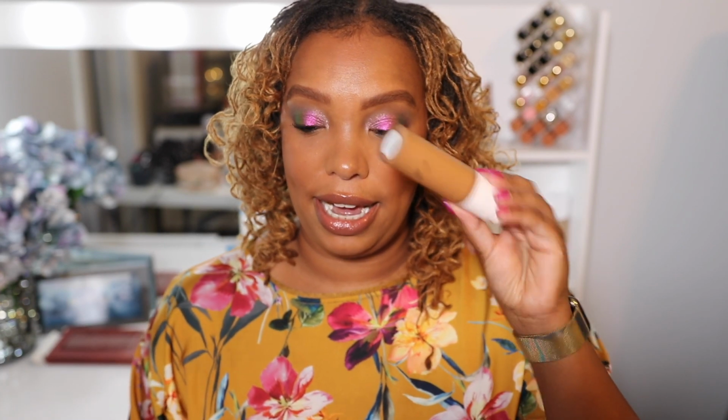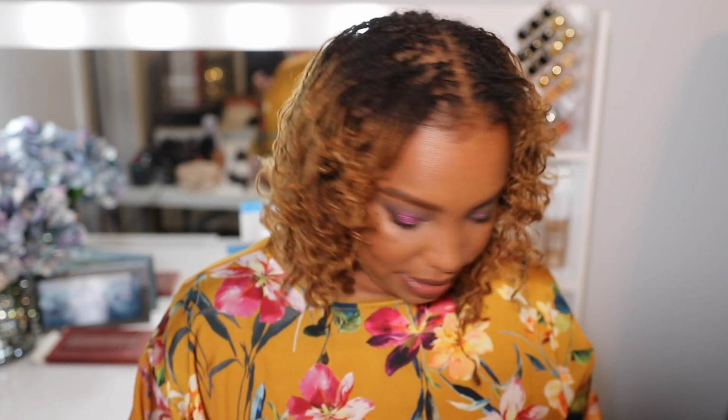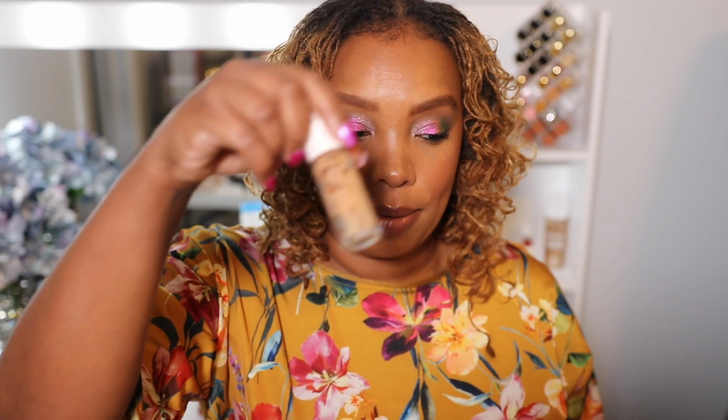For my face details, I went in with my Rare Beauty foundation. This is the shade 430W. Took the matching concealer. Oh, I threw it right here. I'm almost finished with it. And this is in 420 Neutral. Took my Juvia's Place blush in the shade 10. It's a duo.